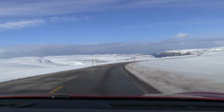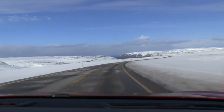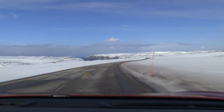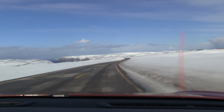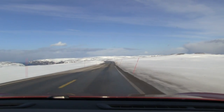We are now on our way to Nordkapp. The view here is just breathtaking. It's insane. And I mean, you guys, if you want to come here in April, like now, mid-April, it's just amazing. Yeah, lots of snow. And it's like being on another planet. Yeah. Wow, never seen a view like this before.